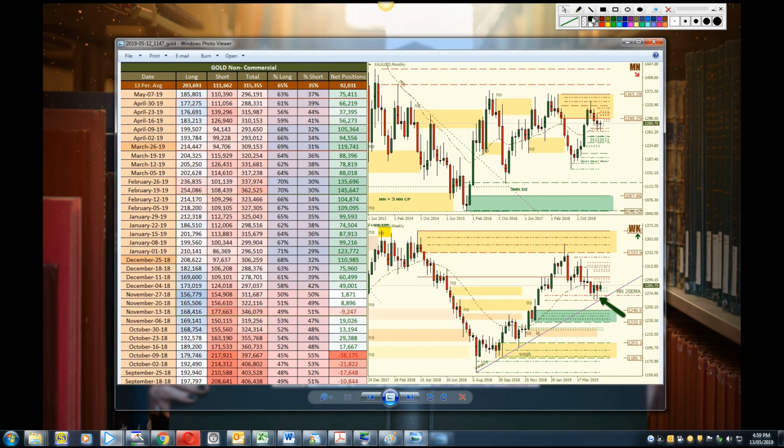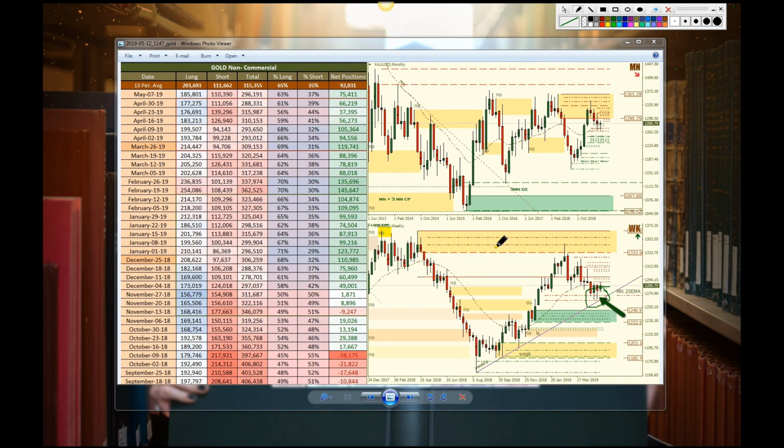So gold hits the ascending trend line and it starts to consolidate right at it. And as that takes place, we see longs increasing from 177,000 to 185,000 and a small reduction in shorts. So you can see something is taking place at this trend line. Shorts are being closed that were added up here, and longs are starting to be added.